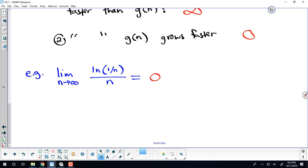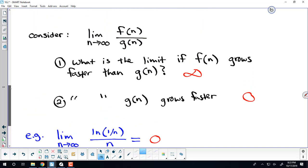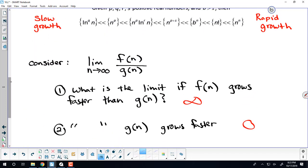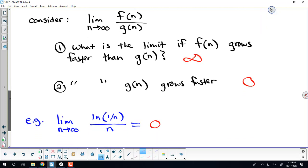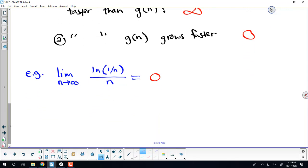And even better for us, you see these weird functions classified in the growth rate, particularly the n factorial and the n to the n. Yeah, so the derivative, if you had to compute the derivative of n factorial, I don't know that you could do that.